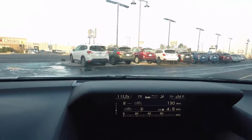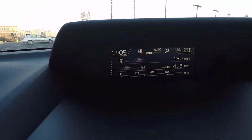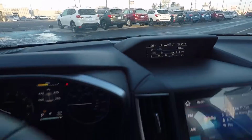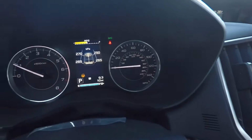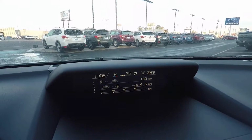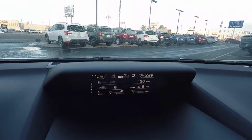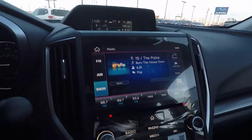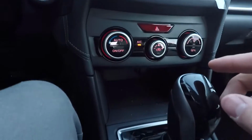And then if we pop over here, we can see the little screen up here. This little screen is basically kind of like a second gauge cluster. So obviously you have your traditional gauges in here with the tachometer and the speedometer, but over here you get additional gauges, so stuff to show fuel economy and your range and all that kind of stuff, and you can configure that up there. And then we can come down here. We'll start at the bottom.